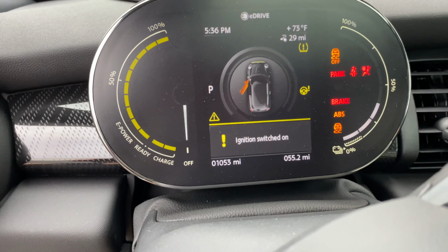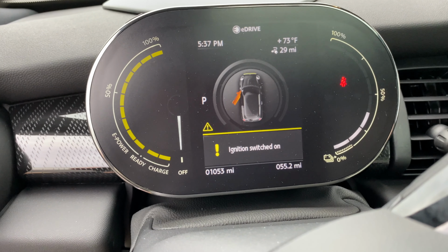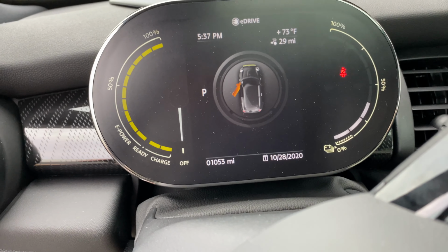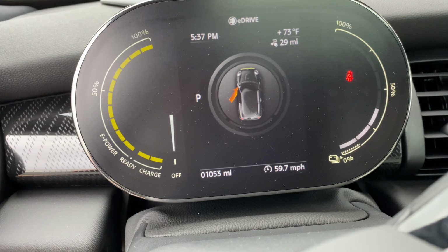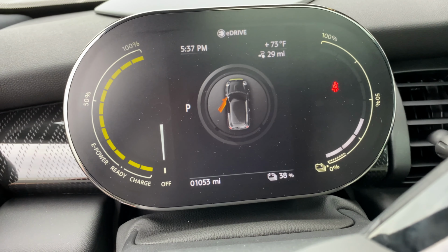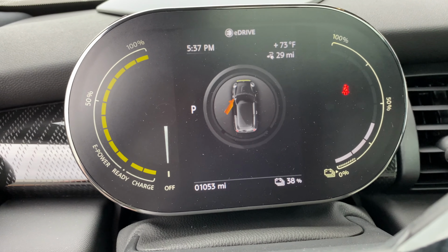We made it to Calhoun, Georgia. We made it 55.2 miles. Let's see, it's not letting me switch. There we go. 3.1 mile per kilowatt hour. I was kind of ripping it. 59.7 average, but I was definitely going faster, 55.2 miles. And we're now at 38% battery.